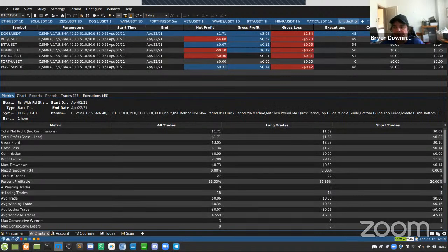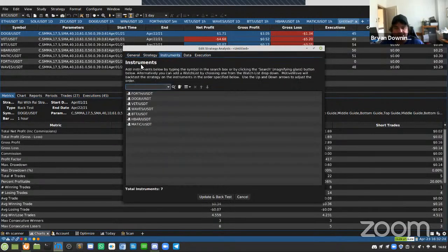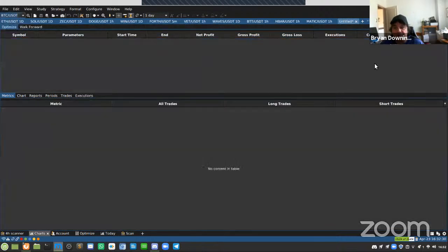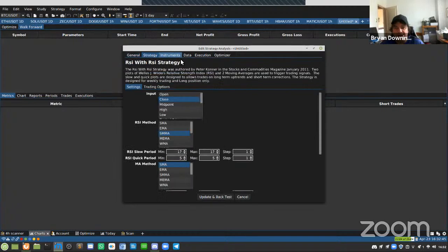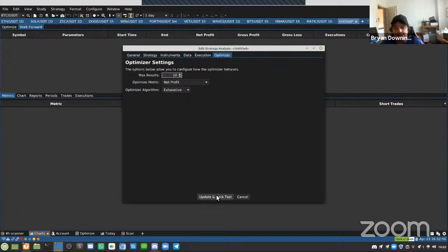So I'm now going to go in and edit this and go into my instrument list. So we have the same instruments, but this time what I want to know is the walk forward. Okay, so I'm going to update it and see what comes up. Okay. So, oh, I got to go through the whole update, backtest, data, execution, optimizer, update.